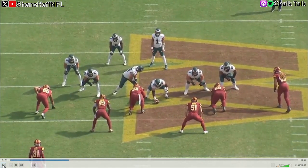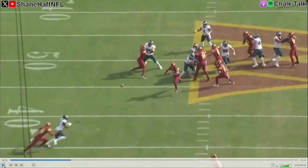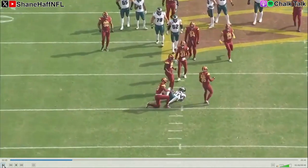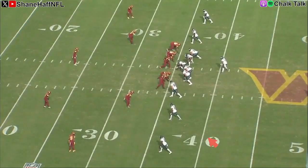From the back view, you can see it here. 31 is going to come. Cam Curl's going to come flying downhill. Hurts just pulls it, sets the feet. Boom. Ball's on A.J. Brown. Moves the sticks.